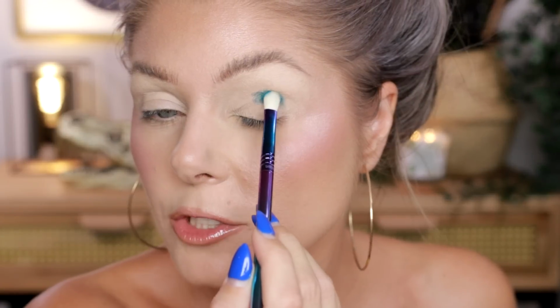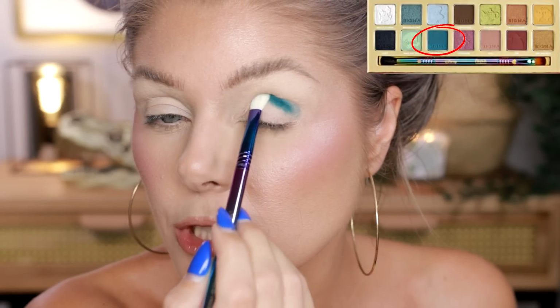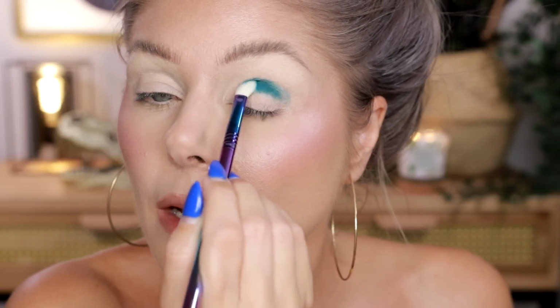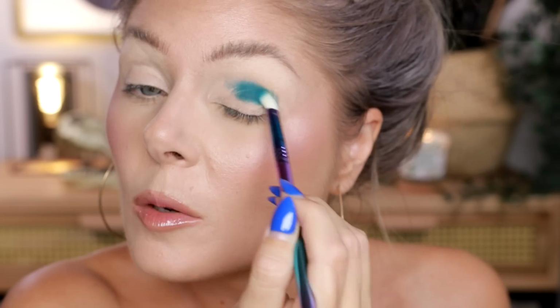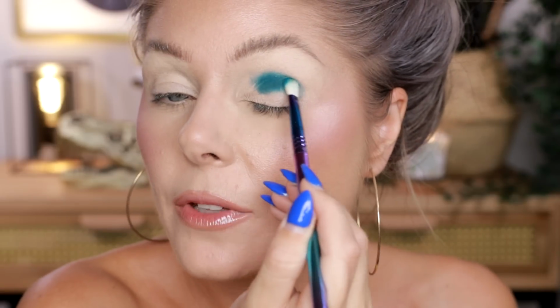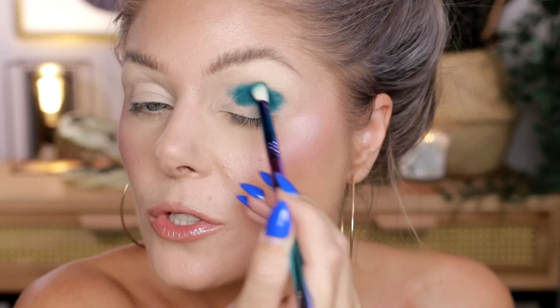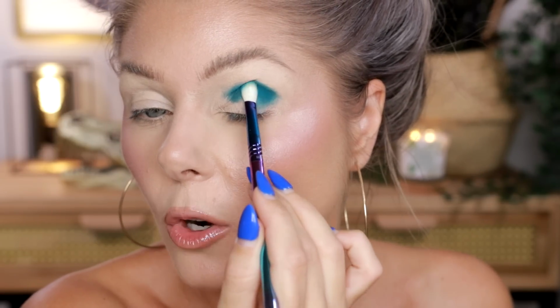So I'm starting with Caterpillar on the E27 and I'm basically gonna push that into the crease. And I'm gonna blend afterwards. I prefer pushing the colors where I want them to begin with so that I can get the pigmentation that I want and then I'll blend afterwards. And the color that I want to have the most focus out of the matte colors, which in this case is this Caterpillar, that's the one that I'm gonna start with.